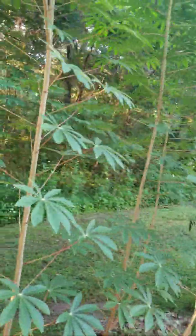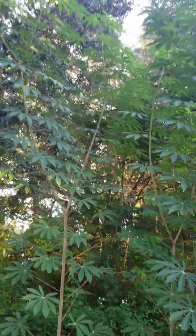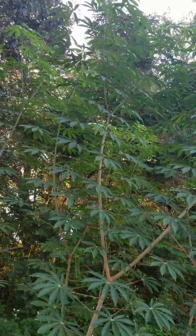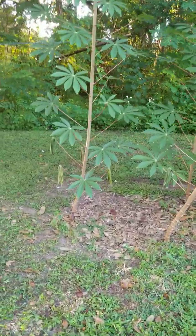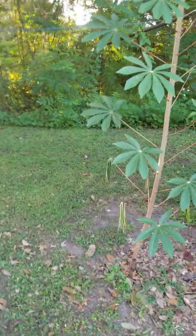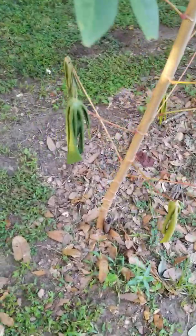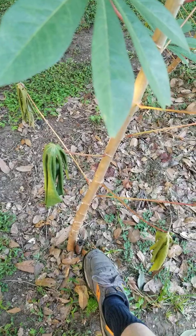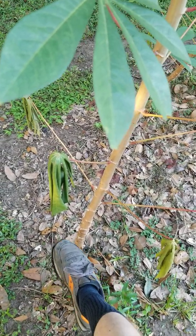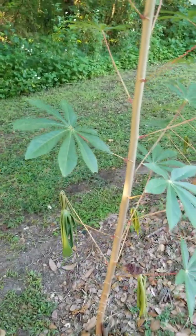And then over here, these gigantic things here that are probably 12, 13, let me get under the rope here, 12, 13 feet tall. These giant things here, that's my cassava. I bought some canes, I think I got them off of eBay or something. You can see right there, that's the cane that I buried, and it sprouted off the side and came up here. And these things are huge.